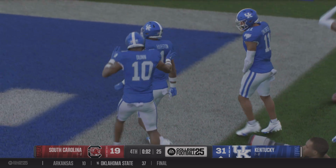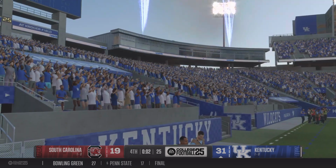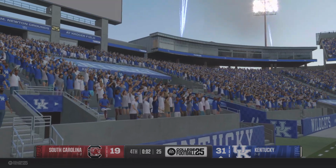And it's your job to stop it. Keep playing football. I like it when the offense keeps the foot on the accelerator. It's your job. If you don't like it defensively, do something about it.